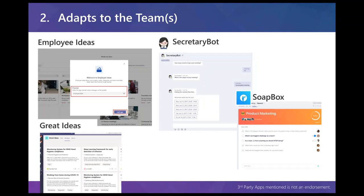So on this slide are some ideas that promote that: employee ideas and great ideas. These are other app templates that are available out there. Again, really easy. If you just search for Microsoft app templates, these will pop up. There's actually a huge listing of them, with very easy step-by-step instructions for deploying these. But I thought these were two really great examples for adapting to your team.